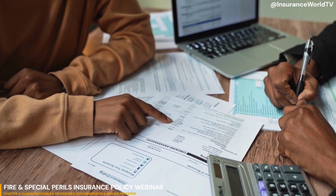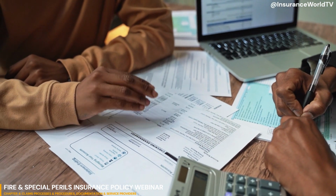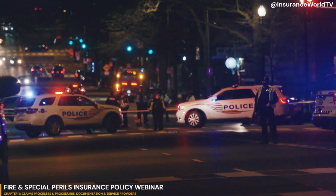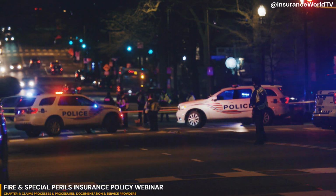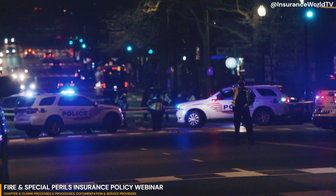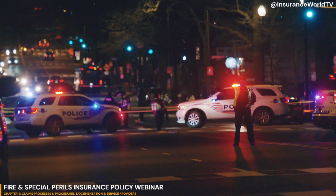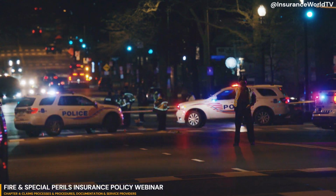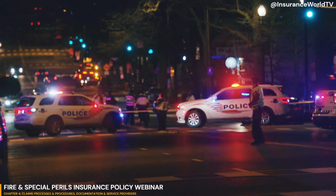2. Policy contract. Provide a copy of the Fire and Special Perils Insurance policy contract. This document outlines the coverage terms, policy limits, exclusions, and conditions that apply to the claim. 3. Incident report. If applicable, provide an incident report, especially for perils such as burglary or vandalism. For example, in case of theft, file a police report immediately and include a copy with the claim documentation.